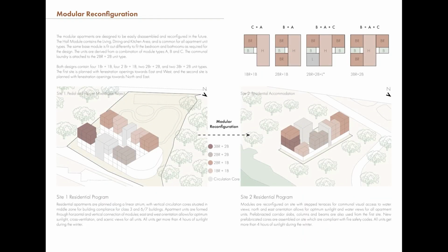The units are derived from a combination of module types A, B, and C. Type A hall module contains the living, dining, and kitchen area and is common for all apartment unit types. The base module is fit out differently to fit the bedroom and bathrooms as required for the design. The first site is planned with fenestration openings towards east and west, and the second site is planned with fenestration openings towards north and east. These orientations optimize sunlight and nature views.